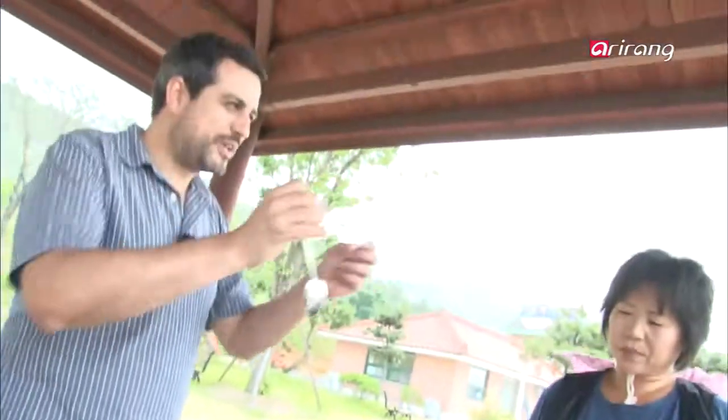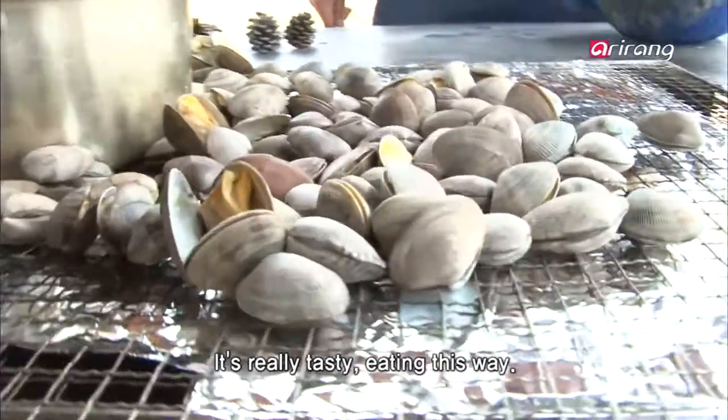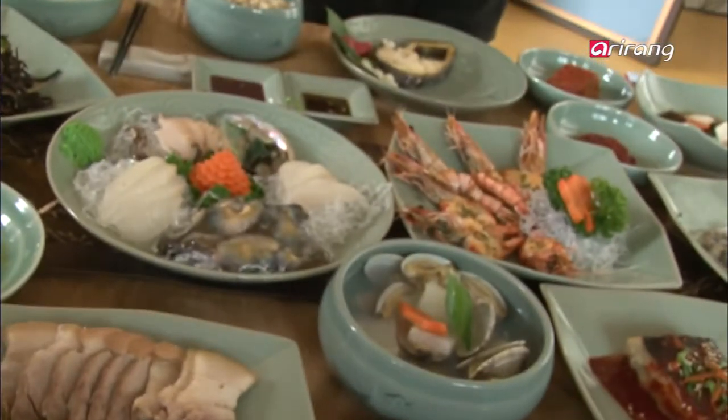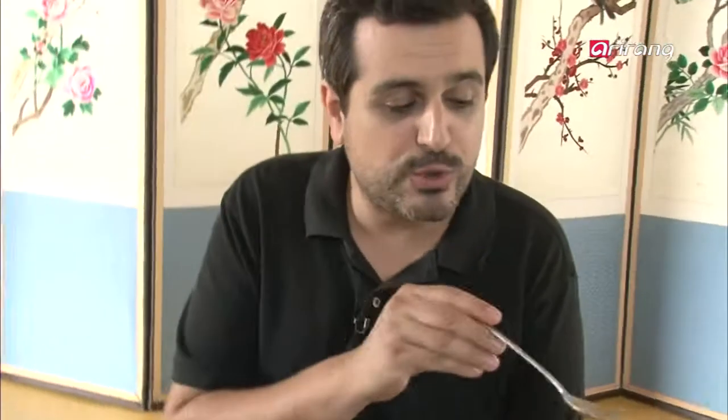Really, it's better when you come directly on the spot. You get them from the tidal flats. You clean them, you boil them like we did, and they really taste even better. It's wonderful. 진짜 맛있어요, 이렇게 하면. So I think it looks better, no? Now that we have been directly to the harbor and I've seen the auction of all this wonderful seafood.